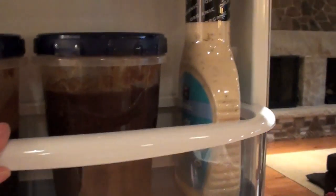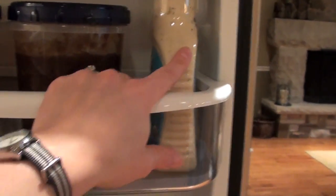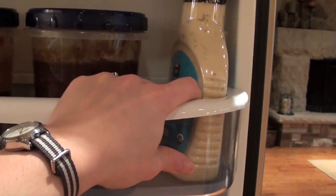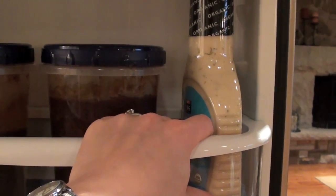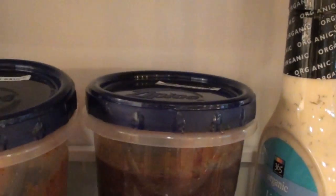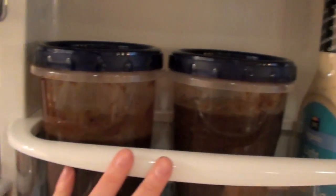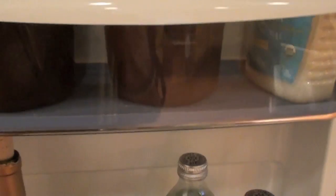So that's that. Salad dressing, I don't eat a lot of salad dressing. My husband likes salad dressing, like when I make salad he likes ranch, so that's why we have that, but I usually just use olive oil and lemon juice. And then these are sweet barbecue sauce and spicy barbecue sauce that my husband made this summer that we keep. We have some in the freezer as backup.